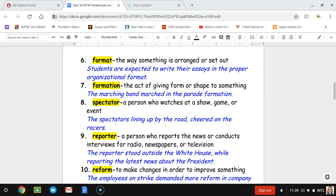Number eight, spectator. A spectator is a person who watches at a show or a game or an event. So the sentence I have for spectator is the spectators lining up by the road cheered on the racers. So people who are watching something happening is a spectator.